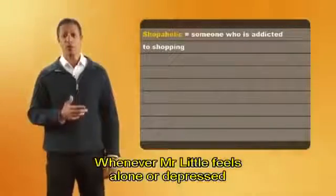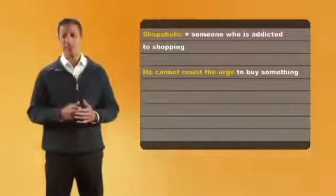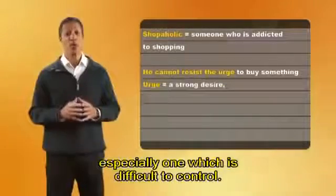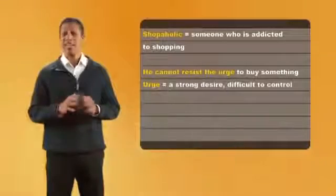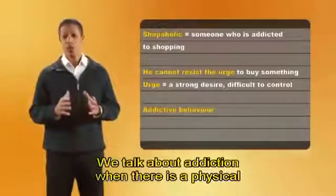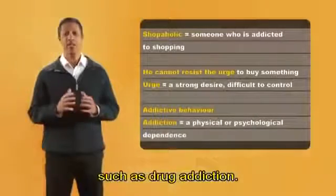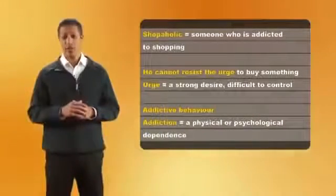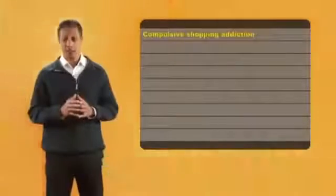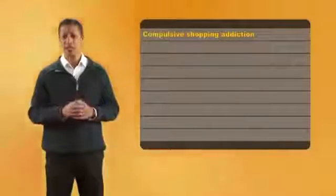Whenever Mr. Little feels alone or depressed, he cannot resist the urge to buy something. The urge is a strong desire, especially one which is difficult to control. This is an example of addictive behavior. We talk about addiction when there is a physical or psychological dependence, such as drug addiction. As we said, Mr. Little suffers from compulsive shopping addiction. I'm afraid I know a lot of people who suffer from the same addiction.